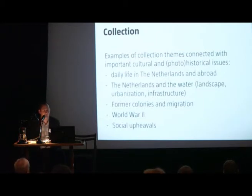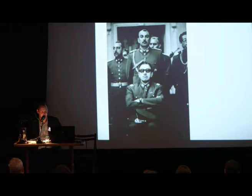The collection. Some examples of the collection themes which we have in our collection. There are also cultural and photohistorical issues like daily life in the Netherlands and abroad. The Netherlands and the water, former colonies, World War II, social upheavals, and there's of course also art. A photograph by a Dutch photographer, Chas Gerritsen, of which we have the whole archive. It's a famous portrait of Pinochet in 1973.